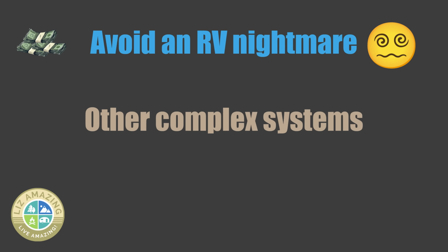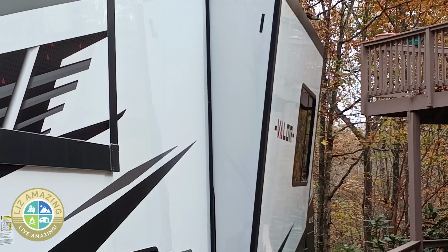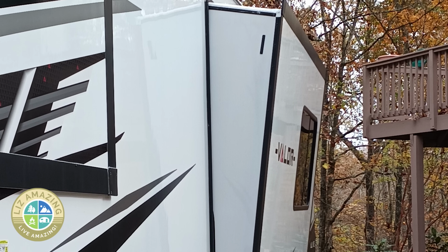Now, it is not just the control panels that can be a problem. It also can be problematic to have slides. Many people will say it's not if, but when those slides will break. Same thing with leveling jacks. Now, if you want something that's very simple that will allow you to get out there and enjoy RV life and not have all the worries, check out last week's video. I did a video interviewing owners of DM vans. Definitely keeps it simple so they can focus on the freedom and adventure.